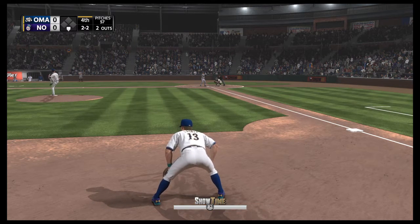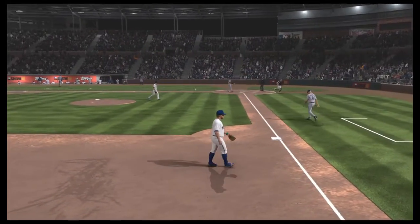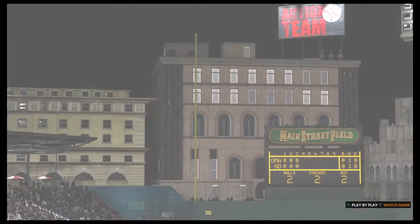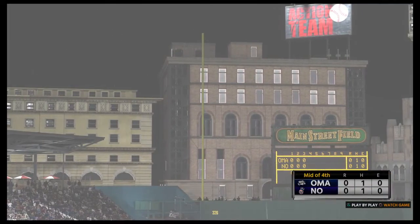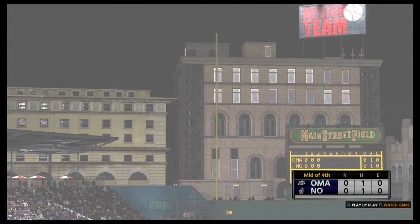Here now the 2-2. Gets the outside corner, strike 3. 3 up, 3 down, 3 strikeouts. Not too shabby. The 3 of us are back with more following this.